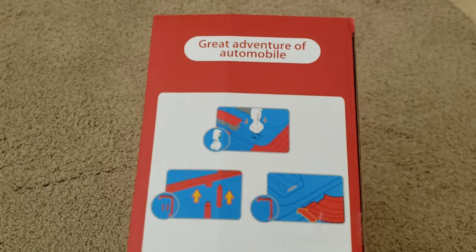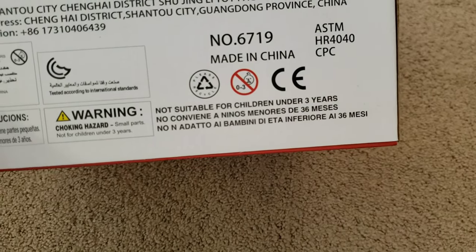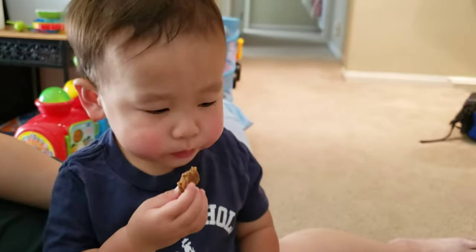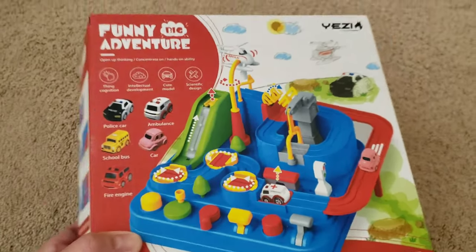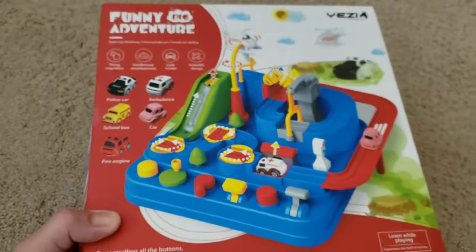So we found this off of Amazon because we wanted to get a toy for our kid. However, it says suitable for children, not suitable for children under 3 years of age. This guy doesn't quite meet that requirement, even though he sometimes can be advanced placement, but he's definitely not quite three. So we're gonna bust this open and give it a try, and hopefully it should be pretty fun.